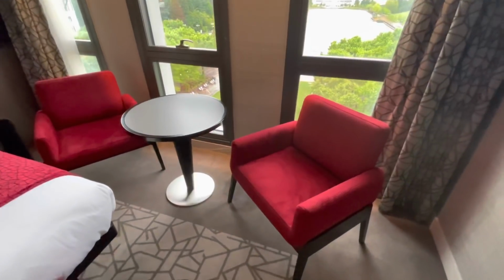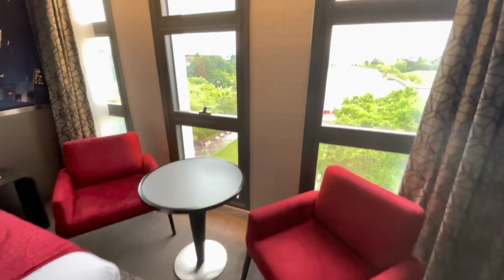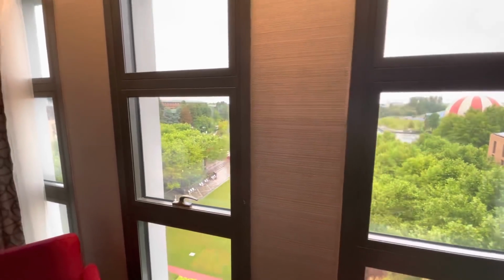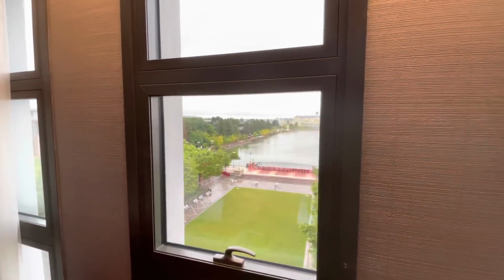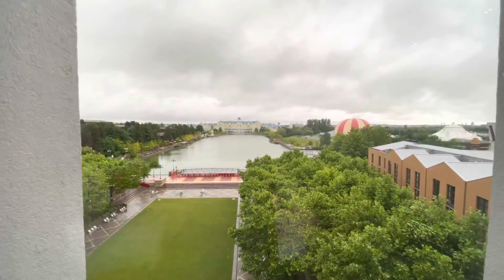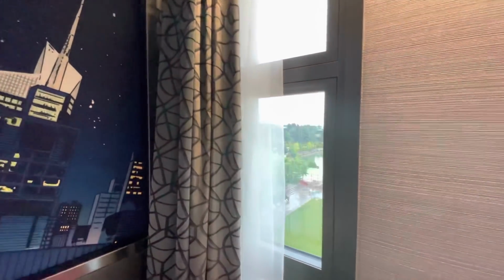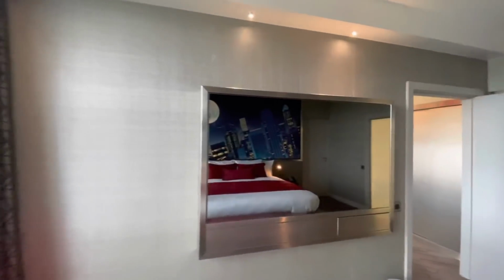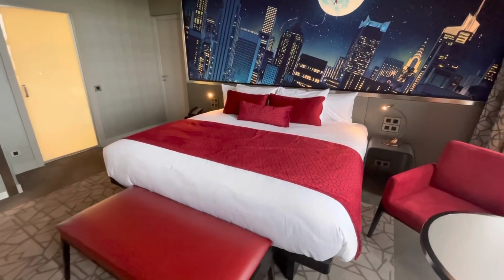We have this nice little area to sit and relax over here with these vibrant red chairs, and then again, Michael Graves' original design alive and well, I think, with these windows. And a great look out at Lake Disney again. Not really a spider web pattern on this one, but they're cool. Not as exciting. But again, there's a lot of red in this room. I didn't need bright red curtains on top of all this red that's already going on in here.